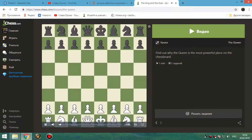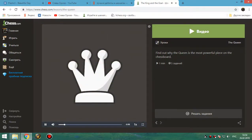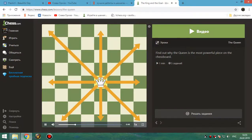The king might be the most important piece in chess, but the queen is by far the most powerful. Like the king, the queen can move in any direction, forward, backward, to the sides, as well as diagonally. Unlike the king, the queen can move as far as she wants in any direction. The one thing the queen can't do is jump over other pieces.